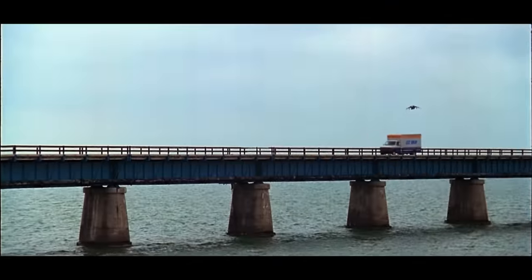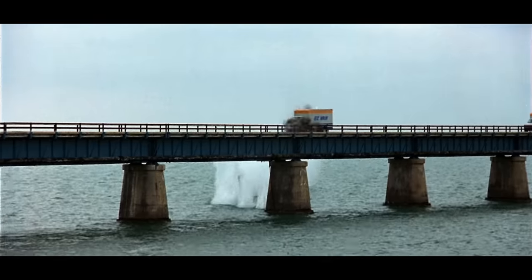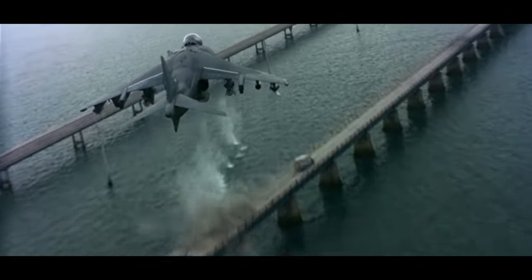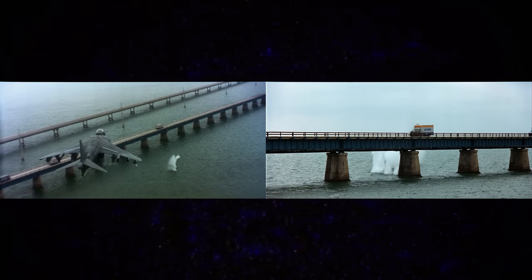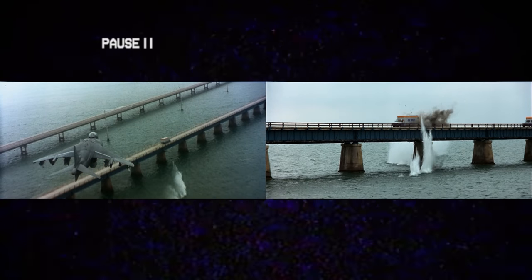I honestly thought I was right, until I spotted something. See that little speck on the other bridge? Well, that's a camera operator. How do I know this little speck is a camera operator? Well, because he's filming the very next shot the film cuts to. And it's this second angle that totally gives it away. This is all in camera.